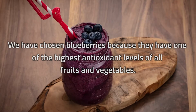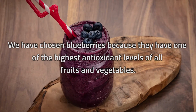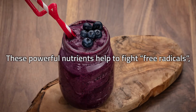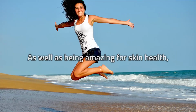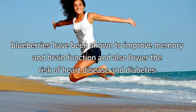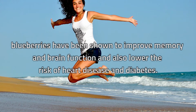We have chosen blueberries because they have one of the highest antioxidant levels of all fruits and vegetables. These powerful nutrients help to fight free radicals, which cause cell damage and result in aging of the body. As well as being amazing for skin health, blueberries have been shown to improve memory and brain function and also lower the risk of heart disease and diabetes.